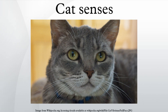Smell. A domestic cat's sense of smell is about 14 times as strong as a human's. Cats have twice as many receptors in the olfactory epithelium as people do, meaning that cats have a more acute sense of smell than humans. Cats also have a scent organ in the roof of their mouths called the vomeronasal organ.